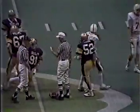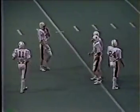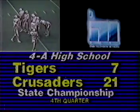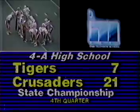He'll be sacked. Majerus for a loss of 5. The Tigers will call a timeout. 3:49 left. We have a timeout on the field. The score, Heelan 21, Cedar Falls 7. We'll be back with the final minutes of this game right after these words.